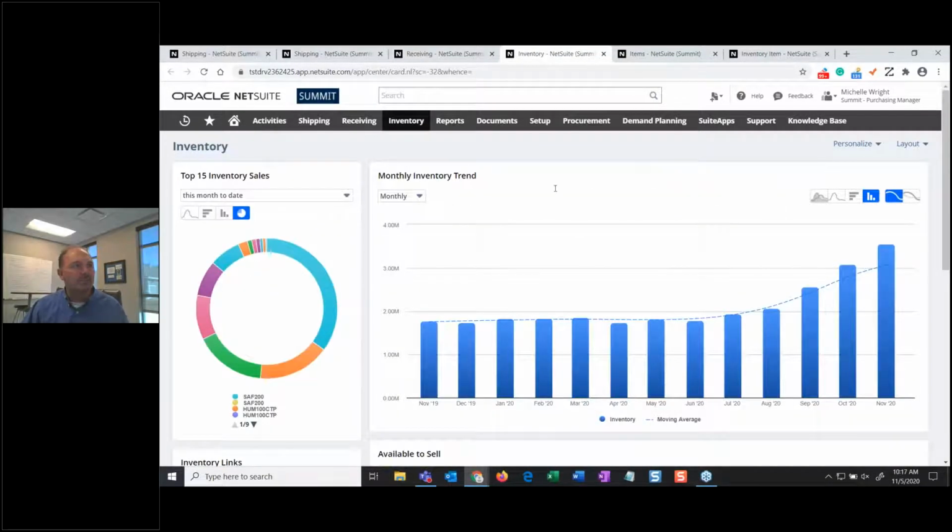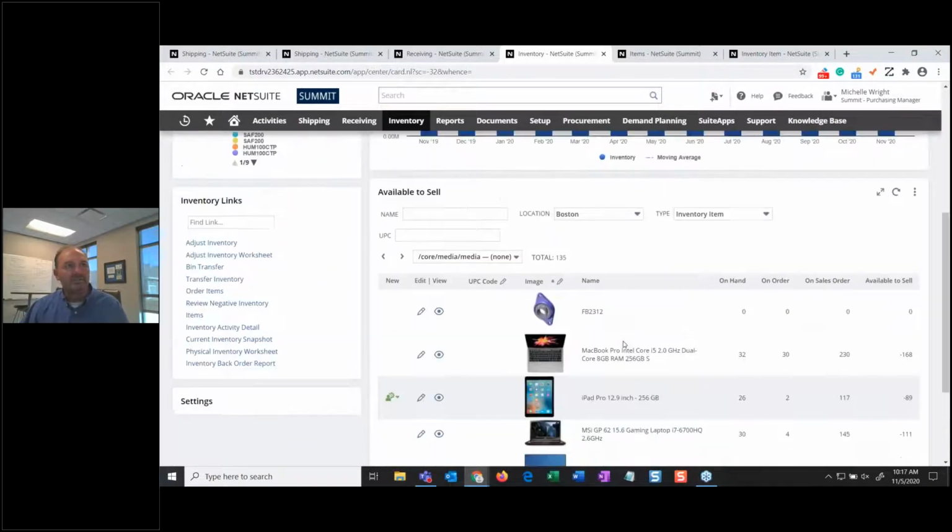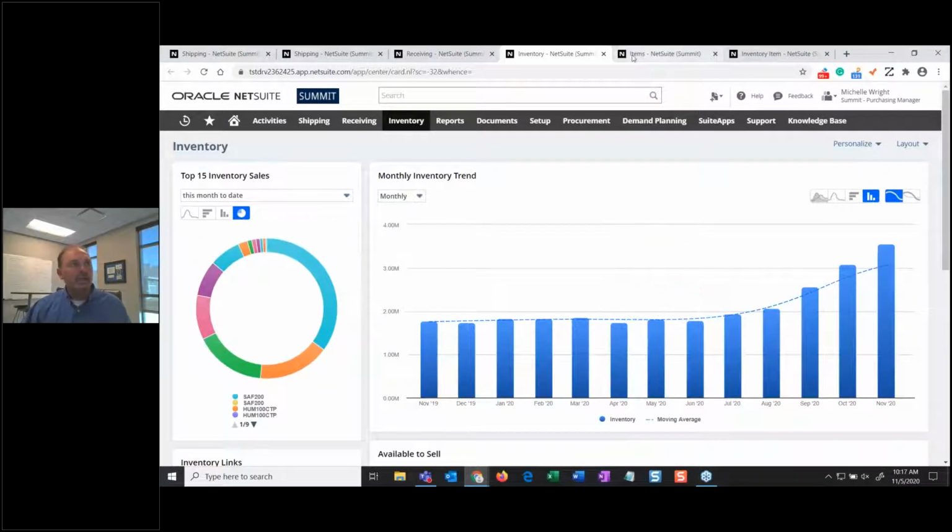And then the last one would be inventory. So what's going on with my inventory? Is it trending up? Anytime you see inventory trending up, your cash is going down. So these are all things you definitely want to keep an eye on and watch. And again, what's available to sell.